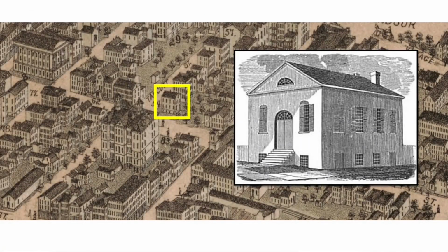The church was a social and educational center for the city's black community. In the basement was Hartford's first school for black children. In 1831 and 1835, white mobs attacked the church. The church persevered and also became a center of abolitionist activity.